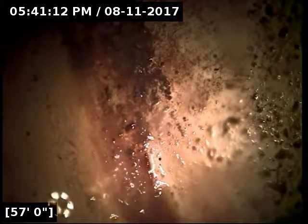So it's right here at about 40 feet where my camera stopped the first try. And here at 57 feet from the second point of access, we have reached the main lateral.